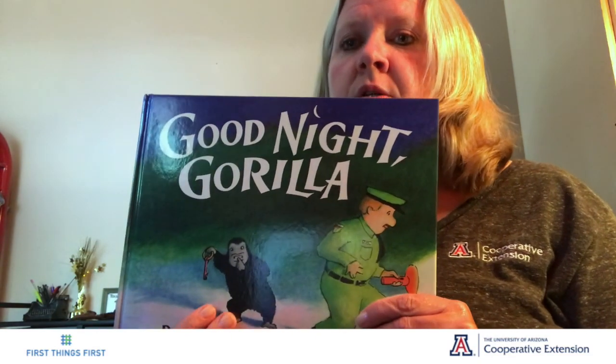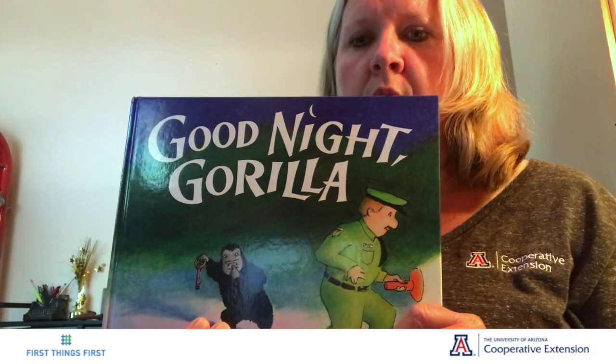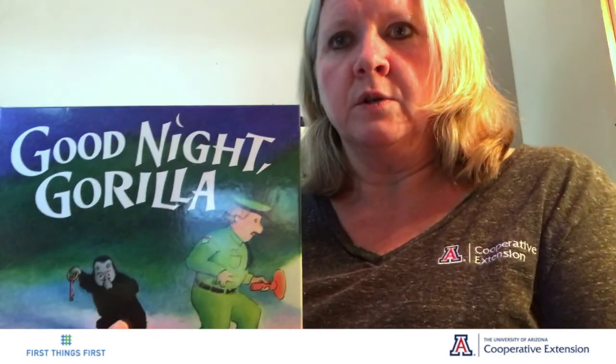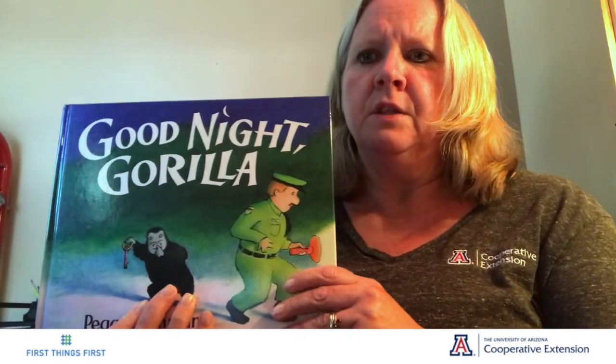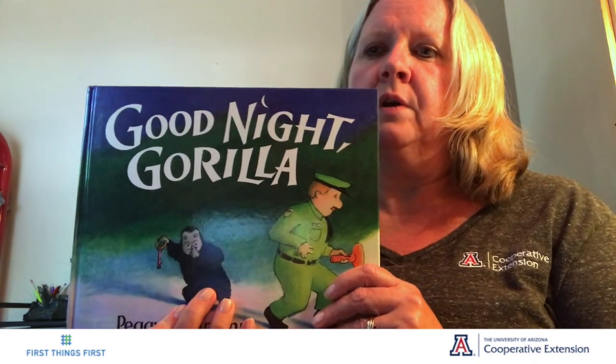So parents, this book is called Good Night Gorilla. It's part of the Make Way for Books and Book Magic program out of Tucson. My name is Chrisann Dawson. I work with the University of Arizona Cooperative Extension, and this is just a small literacy lesson based on the book called Good Night Gorilla by Peggy Rathman.